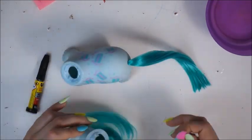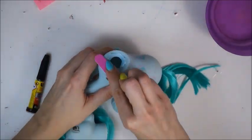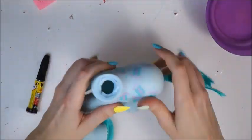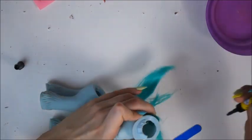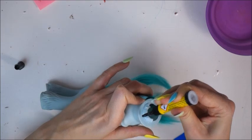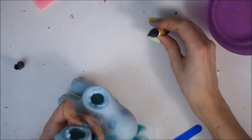Now comes the fun part, gluing the head back on. I first took a nail file and made the surface a little bit rough, so I was hoping they would stick better together. I'm using this super glue. That's my favorite super glue. It's from Uhu.